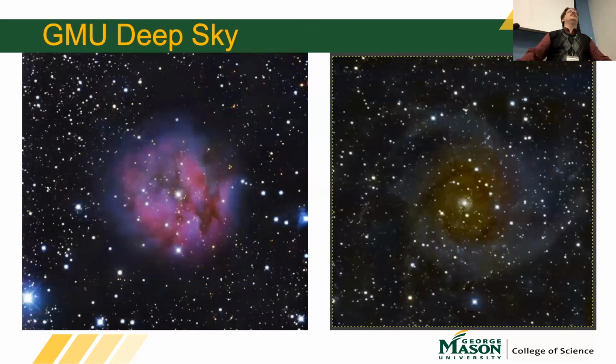What I'm very excited about is that the club is actually doing deep sky imaging. And what I mean by that is these are images where they take images for hours and then combine them. The one on the left is finished. That is the Cocoon Nebula, I believe, and I could be wrong, I'm sure someone will correct me. I believe that's somewhere in the neighborhood of 15 hours worth of observations added together. And then the one on the right is currently a work in progress.